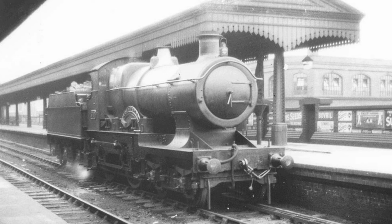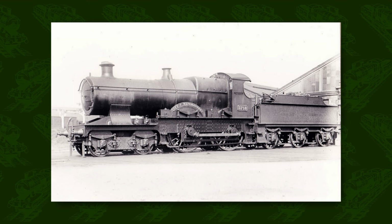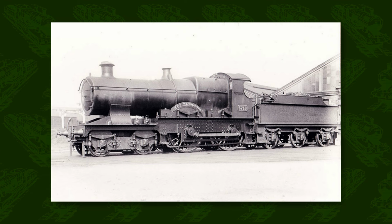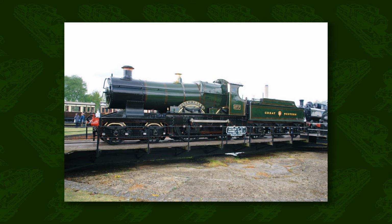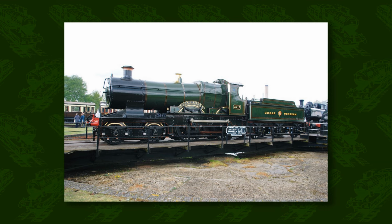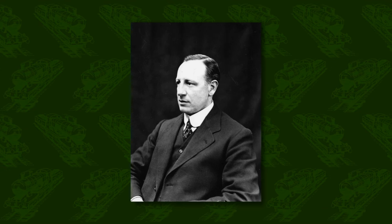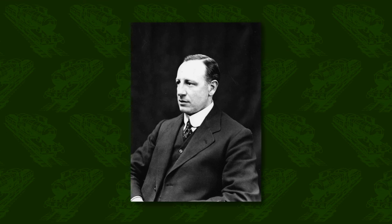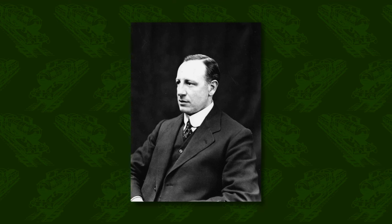City of Truro was working local trains from Shrewsbury when the first of the class was withdrawn. 3718 City of Winchester was taken out of service in October of 1927. And by 1931 only City of Truro and 3712 City of Bristol were still in service. Given City of Truro's legacy, many believed it should be preserved, but the Great Western didn't want to pay the expense. Charles Collett, who had succeeded Churchward as Chief Mechanical Engineer in 1922, approached the London North Eastern Railway about taking the engine.